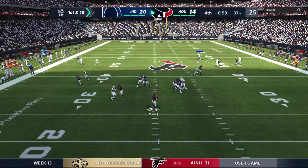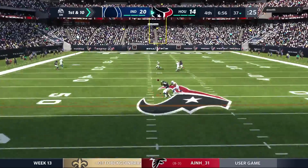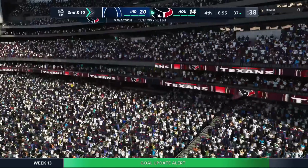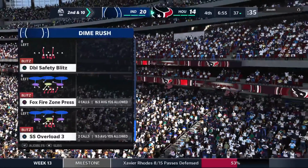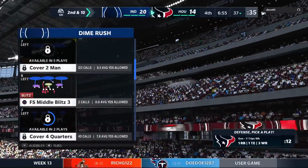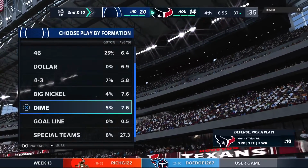A shotgun snap for Watson, and this will be incomplete. Physical play on the football there, and it's 2nd down. It's been clear in this matchup which side has been the more physical one. It's been this defense. And here's another example on that last play.